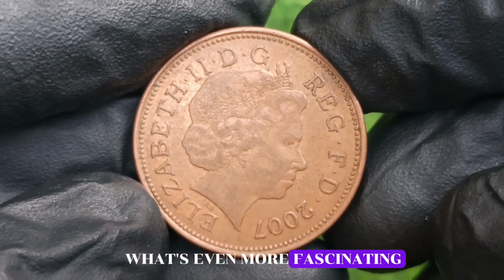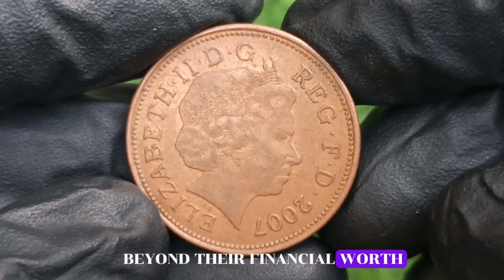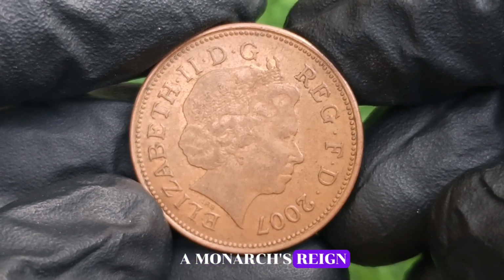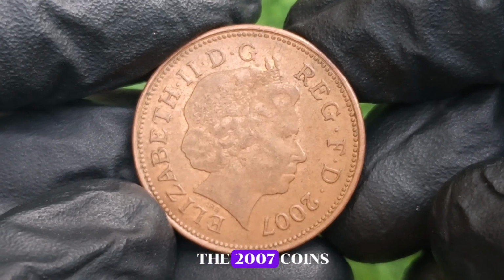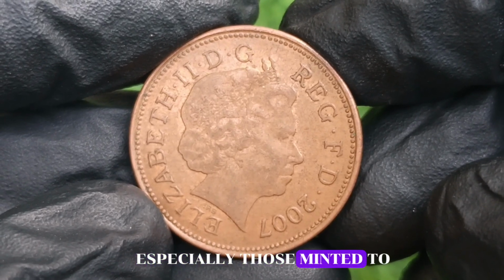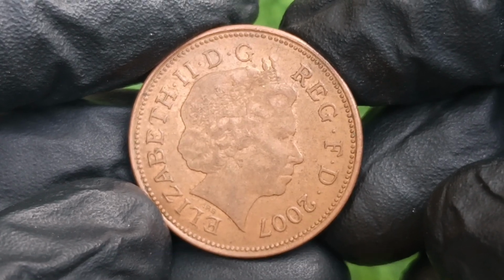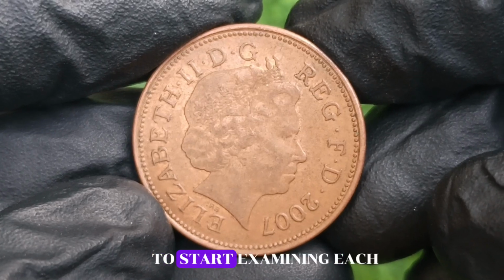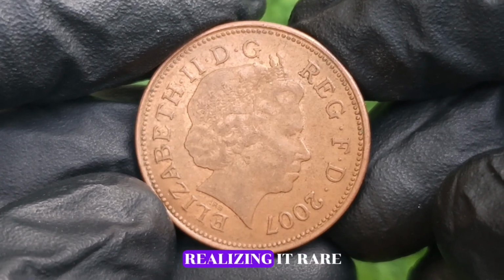What's even more fascinating is the emotional value attached to these coins. Beyond their financial worth, each one carries a fragment of British history, a monarch's reign, a national event, or a pivotal cultural moment. The 2007 coins, especially those minted to commemorate important events or milestones, represent history. If you have a jar of coins collecting dust, now is the time to start examining each piece with care. You could be holding a fortune without even realizing it.